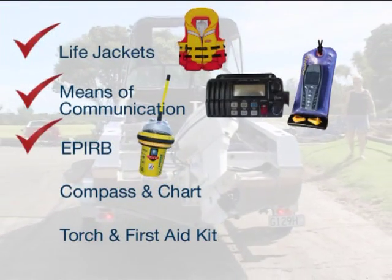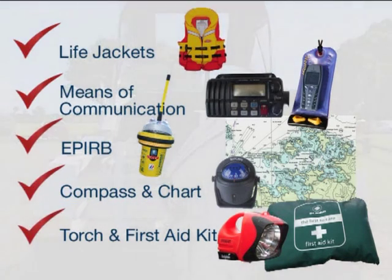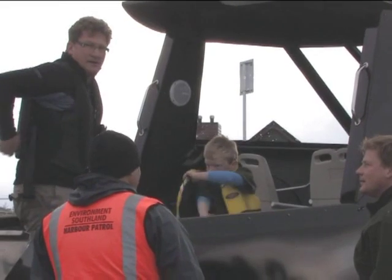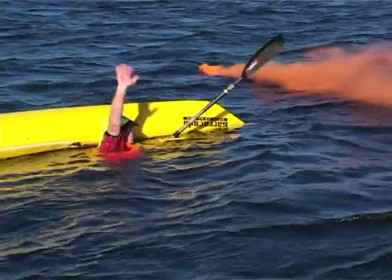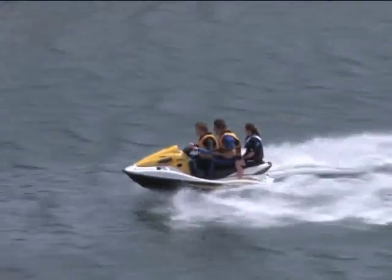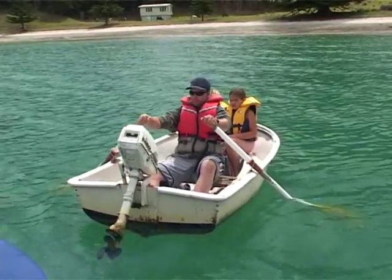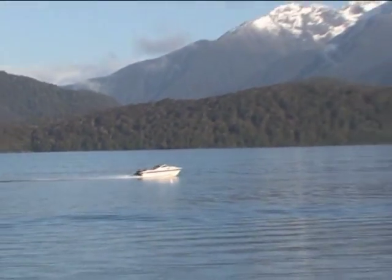Make sure you have all the safety equipment on board before you go, and make sure everyone on board knows where it is and how to use it. Life jackets are the most important piece of safety equipment on any vessel. They must be on board every boat, including tenders used for going ashore. And just like seatbelts in your car, life jackets don't work if you don't wear them.